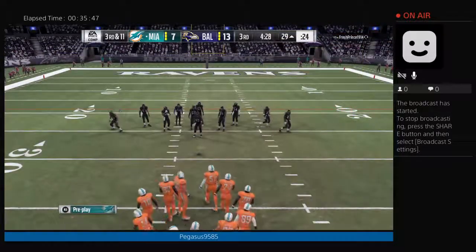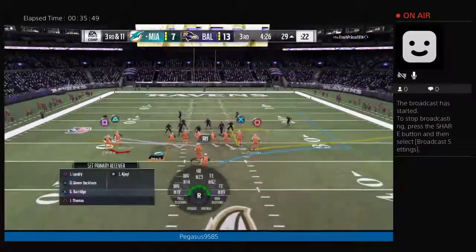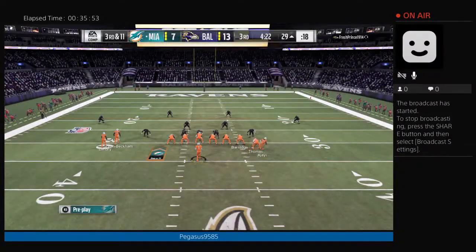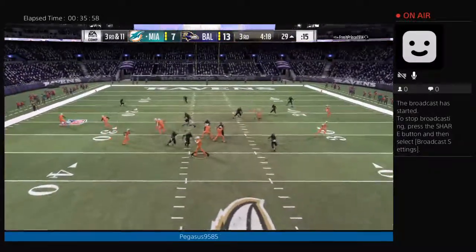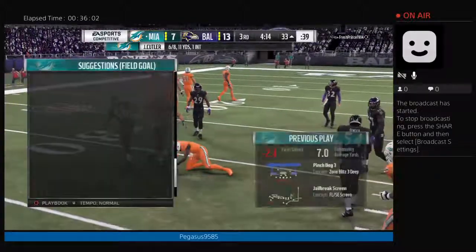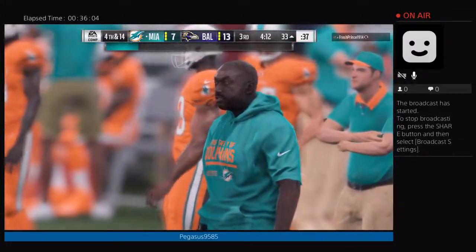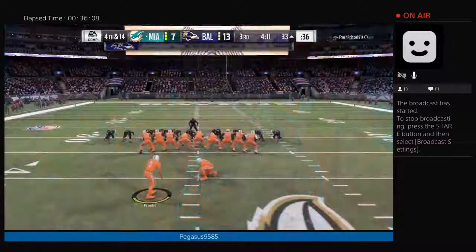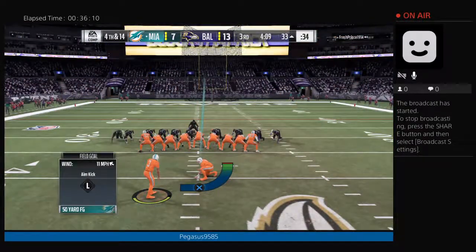The Dolphins on 3rd down. Not good. 0 for 4 thus far. This is 3rd and 11. Hurry up, here we go. Now it's Cutler. Over to Landry on the bubble screen. And he went nowhere. Well, he went backwards. Back to the 33. They'll wind up losing 4 yards on the play. And that's going to bring up a 4th down.